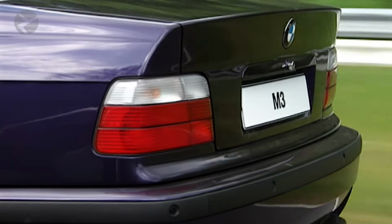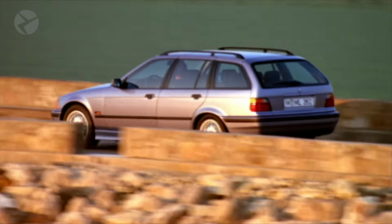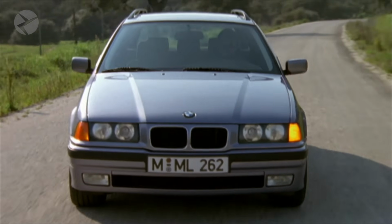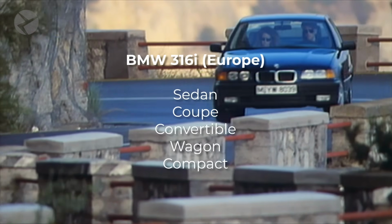Between the European and US markets, there were 8 variants of the M3 available. In general, if you wanted a BMW 3 Series in the 90s, you were guaranteed to find something for you, especially if you were in Europe. For example, the 316i came in sedan, coupe, convertible, wagon, and compact.